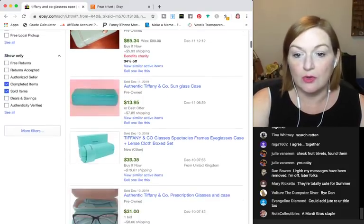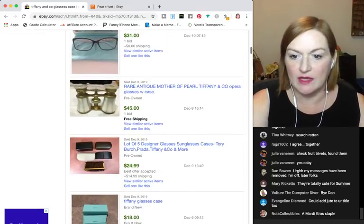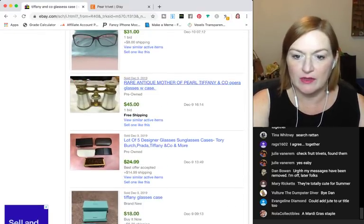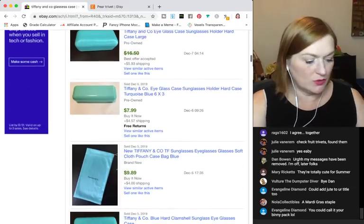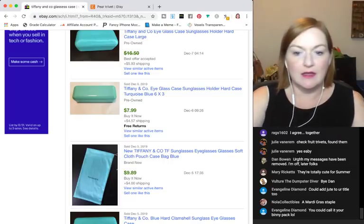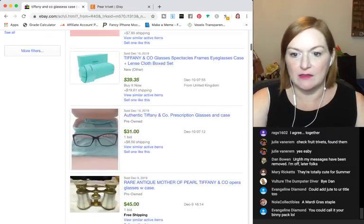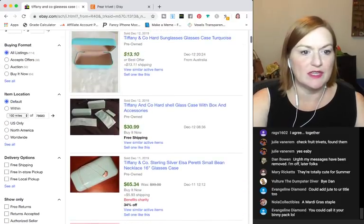So, okay, these are sold. And because mine doesn't have all of the things. Ooh, look at that. That's really pretty, those opera glasses. Mine doesn't have all of the stuff that generally goes with it. And it's got a few little bumps and dings on it. I'll probably list it for about $10, just because I'm seeing some here that have sold for $13, $14.